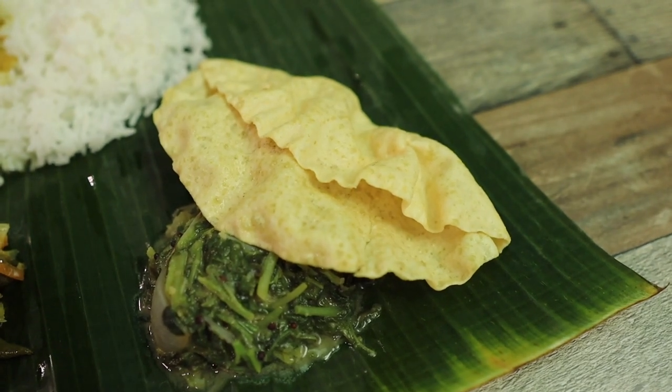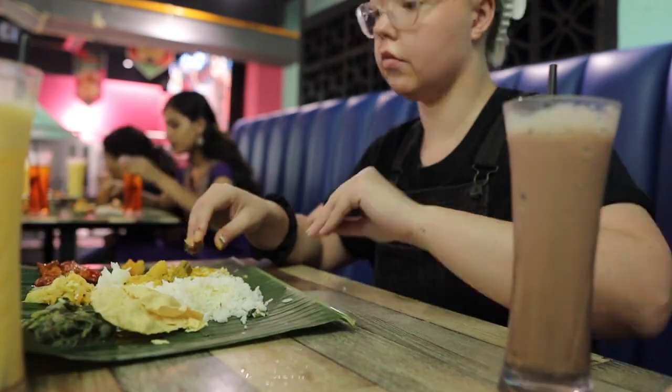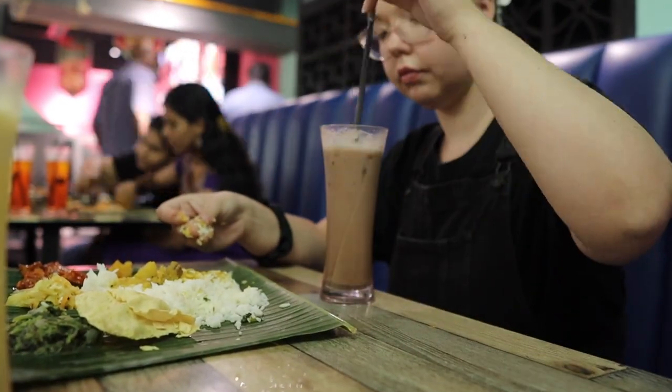Oh, the flavor of that green one is really nice. Like really nice. I'm not sure what it reminds me of. That's delicious. Okay, so I've just come out of the banana leaf that I've tried for the first time. I don't think I've got the hang of that yet. I might take a few tries to get the scooping motion into your mouth.